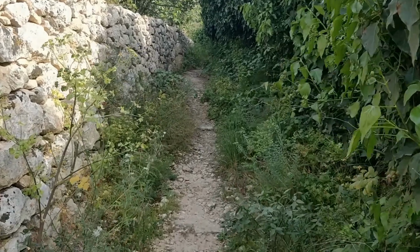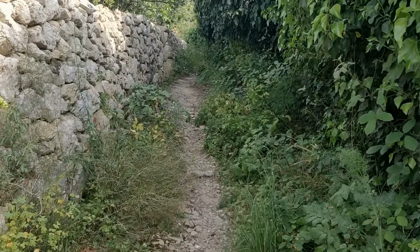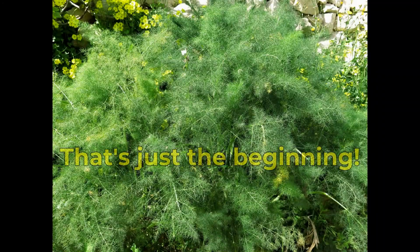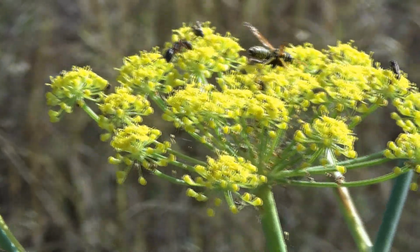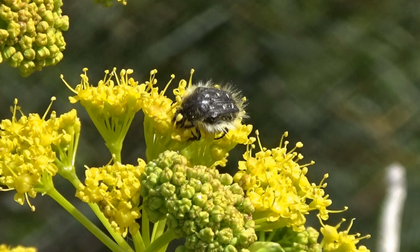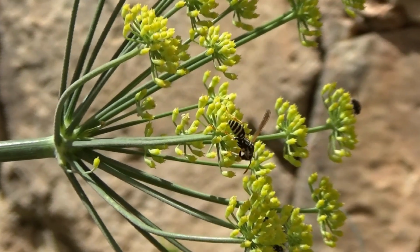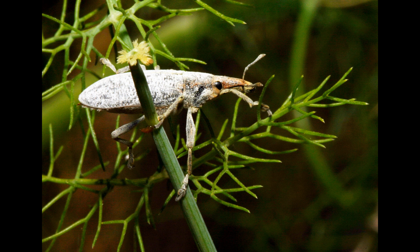And all this out of the rough, broken edges and stony soil of our countryside lanes. And that's just the beginning. The fennel plant is loved by many of our animal friends, like this flower beetle, or this barberry beetle, this paper wasp, and this stem borer.